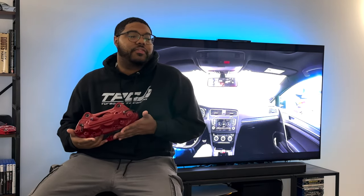And that's it. The caliper never has to be removed off the car, which would be something easy for me to do. I actually would prefer this setup rather than my old setup for a number of different reasons. And these are actually lighter, and it's just gonna be more efficient to run something like this, especially for heavy track use.